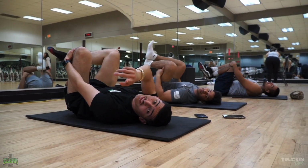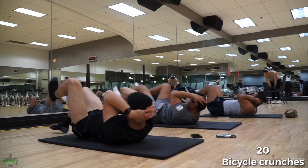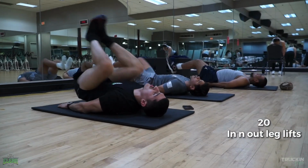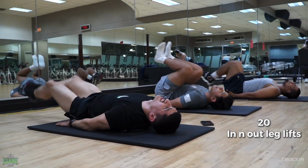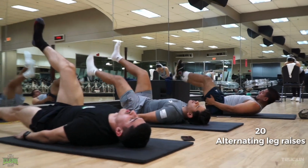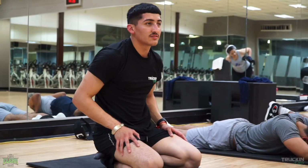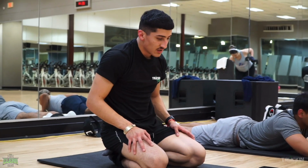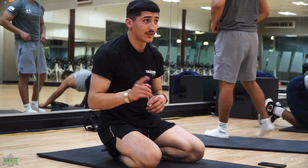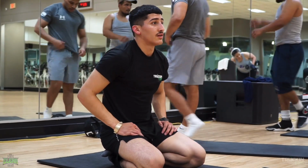After you raise your legs for leg raises, don't put your feet down. Keep them up like this. That's the ab workout. You should take 7 minutes doing it, all the workouts back to back. After you're done with the ab workouts, you do a 1 minute plank. And while you're doing the plank, make sure you flex your abs right here. And that's pretty much it.